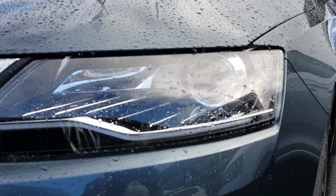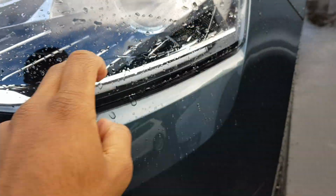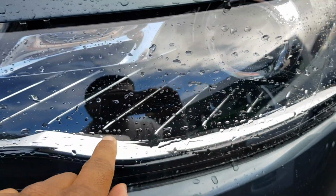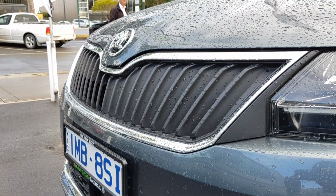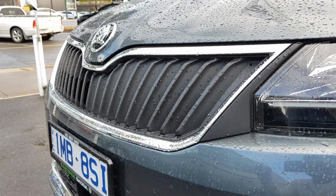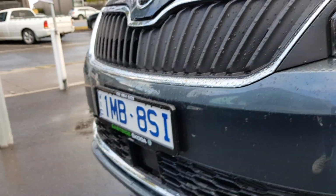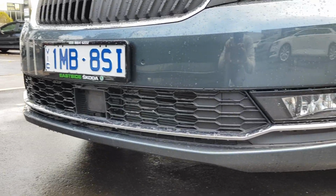Towards the front you got some really nice blacked out headlights, as you can see. Also you got this really nice piece of chrome that kind of surrounds just the inside of the headlight, which is quite nice. It's a thick piece, you can see it. Chrome that surrounds the front grille there. So a nice touch. And also you've got some more chrome towards the bottom.